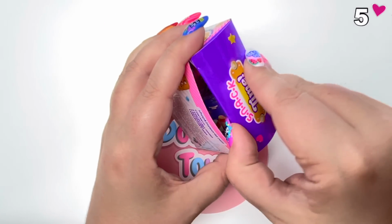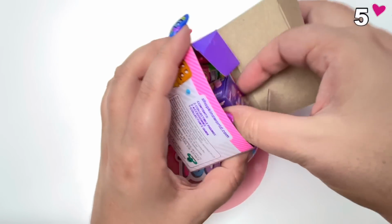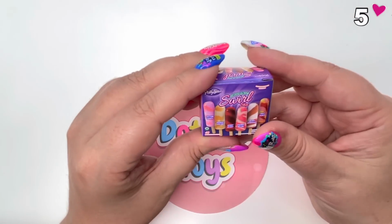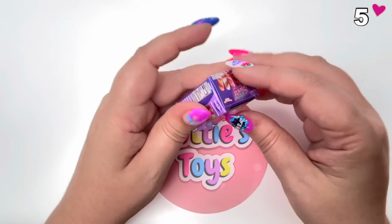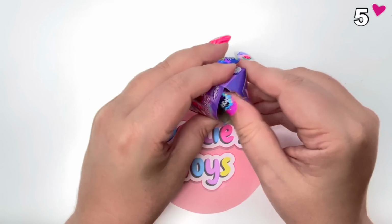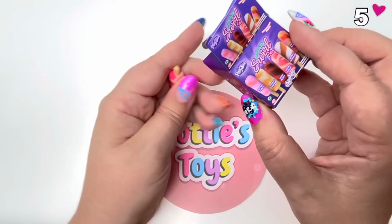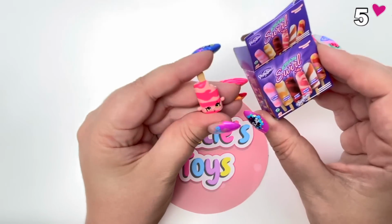All right, here we go. Box number 6. What is box number 6 going to give us? The first piece it is going to give us is the organic swirl sticks. Yay, the swirl sticks. So let's see if we got a limited edition. No, no limited edition. I'm so optimistic we're going to find one. I'm so optimistic. And there is our little popsicle.